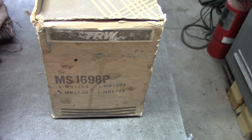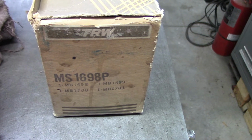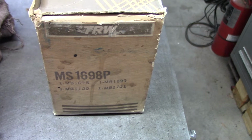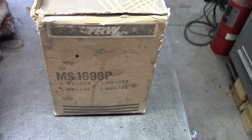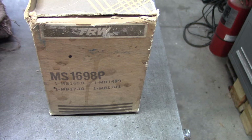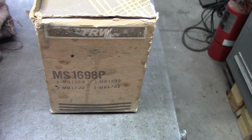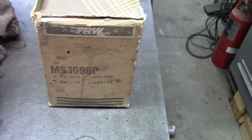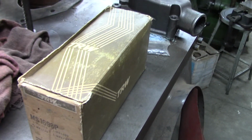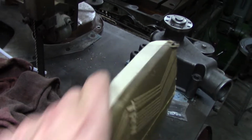TRW standard size main bearings. The rod bearings in this engine were fine. The main bearings had a little scuff on the rearmost bearing and had showed some dirt ingress. So I got this set off eBay. I think this was 80 bucks for a set. From Jen's sales, it was like 180 bucks. So I saved 100 bucks.